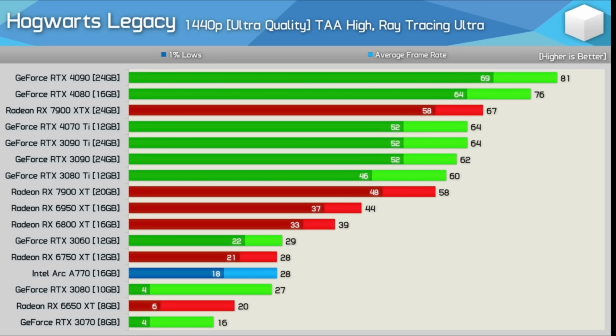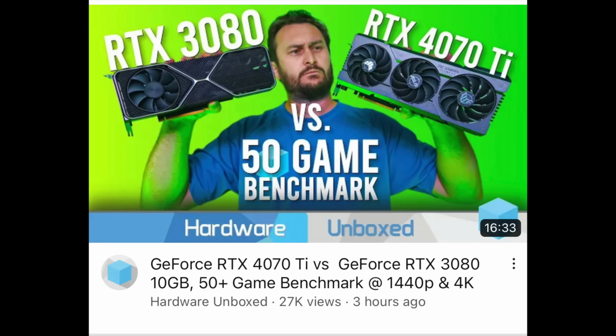Some people will use this GPU for 4K. That's going to be the biggest difference between the 4070 and 4070 Ti. Even Hardware Unboxed recently tested the 4070 Ti at 4K and 1440p, and they found the exact same problems and limitations that I found in my testing in the previous videos. So that's a big YouTuber that kind of confirmed what I was talking about.